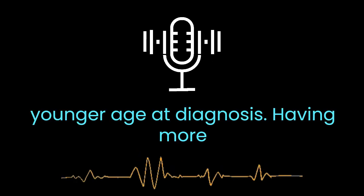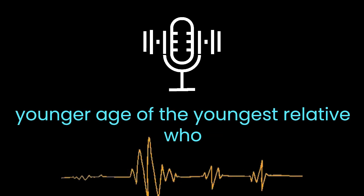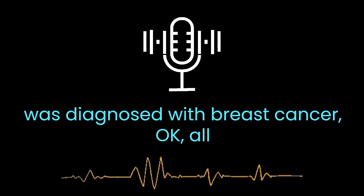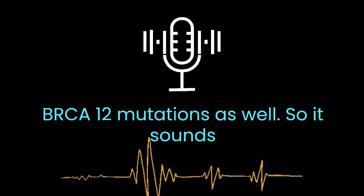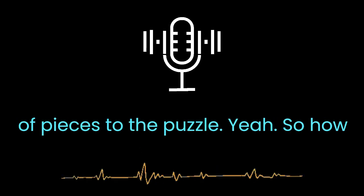Okay. Younger age at diagnosis. Right. Having more relatives with breast cancer, and having a younger age of the youngest relative who was diagnosed with breast cancer. Okay. All of those were significantly linked to BRCA12 mutations as well. So it sounds like there are a lot of factors that can point to a higher risk. There are a lot of pieces to the puzzle.